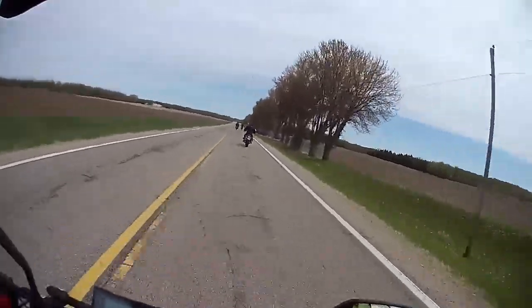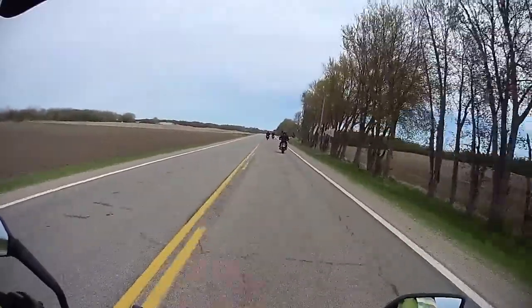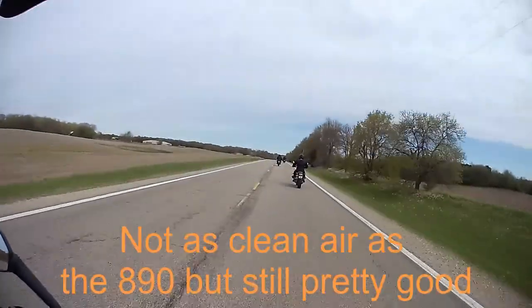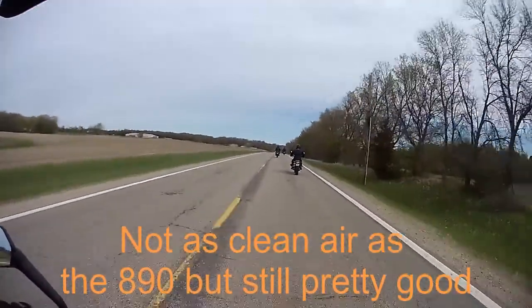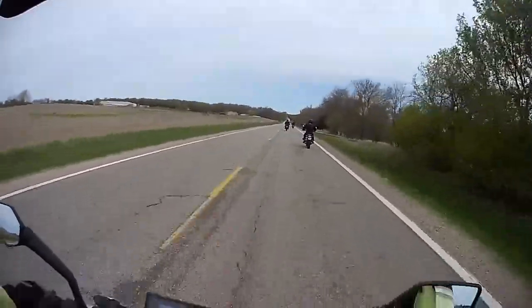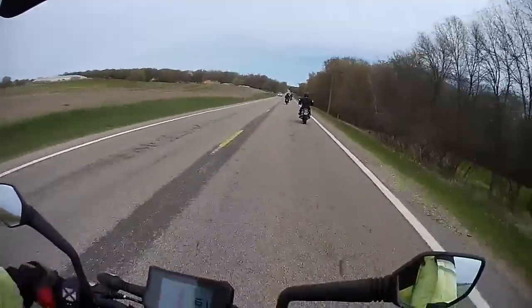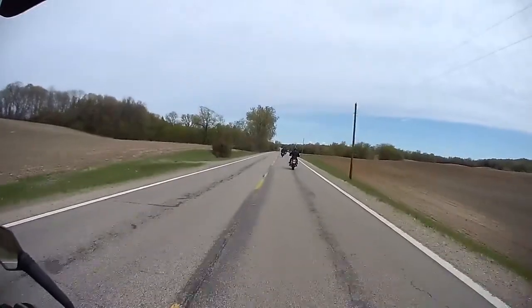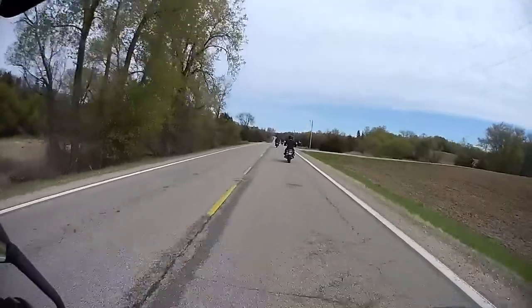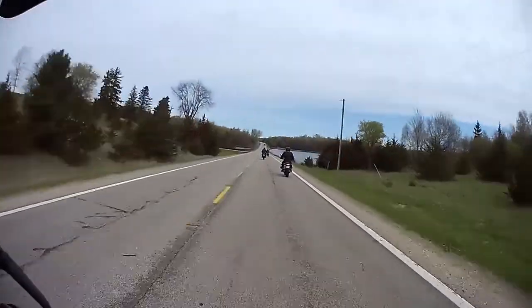Very clean air on my chest and head. Of course, I'm not the tallest guy in the world, but I'm not getting any buffeting. Feels like it's going right over my head, really. This would be a great little touring bike or a commuter bike. Wouldn't be much fun in the rain, though. That would kind of suck.